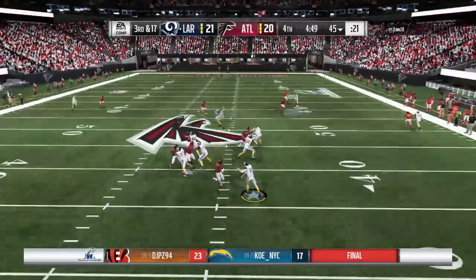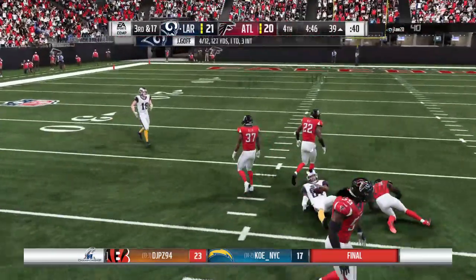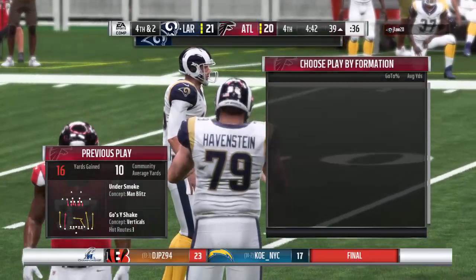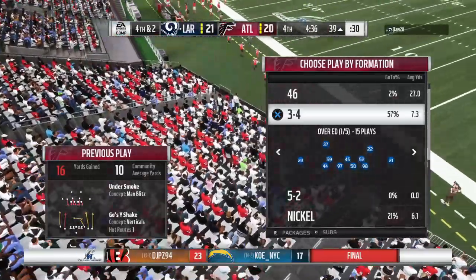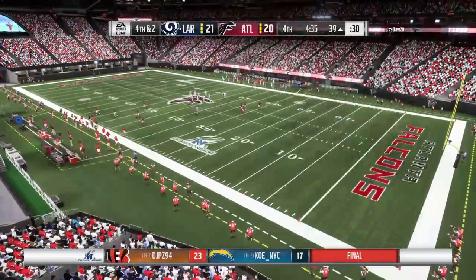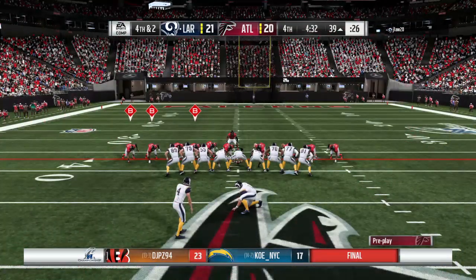From the gun, here's Goff. Working the middle here, that's complete to Everett, the tight end. And he'll get it inside the 40 to the 39. They wind up getting 16, but even that's not quite enough. It's 4th down. So the field goal unit is on the field as this is a big spot right here. This will be from 56 yards out.